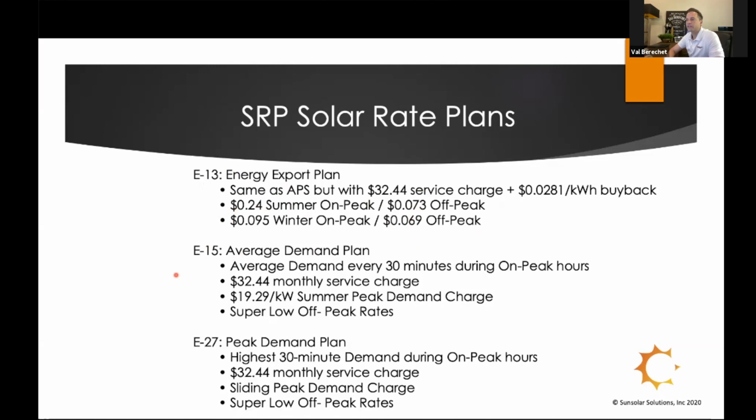Then you've got the E15 plan, which is an average demand plan. We'll really dive into what demand is and make sure everybody has a good understanding. That one is based on demand. There is a $32 a month monthly service charge, and then they charge you quite a bit for that demand. And then they have super, super low off-peak rates.